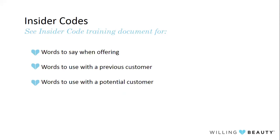Okay, guys, I wanted to also share that we do have words to say for you, and these can be found in the Insider Code training document, which we will make available here in this group for you. This document will help you with words to say when offering the codes, words to use with a previous customer that may have learned that you had a code and that she did not get one, and words to use with a potential customer. Okay, so all of these words and language for you to use are available to you, and we will get those posted as soon as possible.